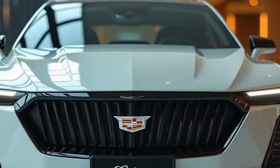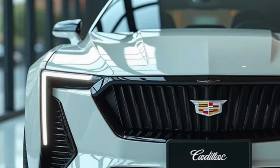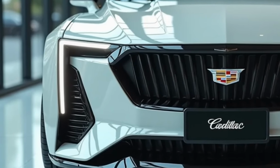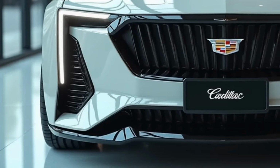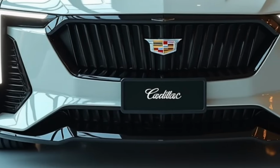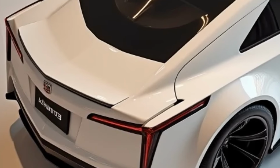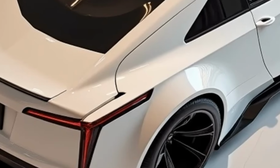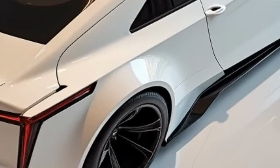Under the hood, the 2025 Cadillac XLR is expected to offer impressive performance. It's rumored to feature a twin-turbocharged V8 engine, delivering an estimated 500 horsepower. Paired with a responsive 10-speed automatic transmission, this setup promises exhilarating acceleration and smooth power delivery. For those who crave even more performance, Cadillac might introduce a high-performance variant equipped with a supercharged engine and advanced suspension for a track-ready experience.